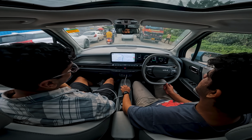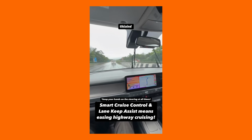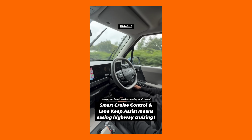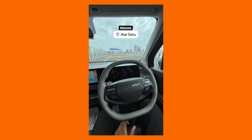And honestly, I have driven the Syros for over 600 kilometers now, and I have to say, it is a very good daily driver. The Syros also comes equipped with smart cruise control and lane keep assist, which means that on the highway, all you have to do is sit back and relax. With your hands on the steering wheel, of course. But for the most part, the car does the driving for you. And in my opinion, that's a fantastic feature to have if you're planning to take road trips in the Syros.